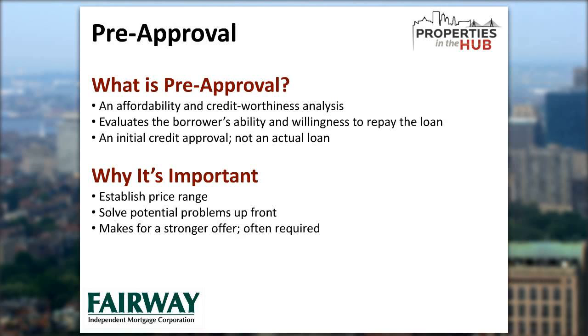And if you're looking at condos, not only do you, the borrower, have to be approved for financing, so does the association. This is where working with a good buyer's agent, someone like Justin, who'll be able to advise you on what associations do and do not qualify for secondary market financing, is important. It's also important because we establish a price range, solve potential problems up front, and it ultimately makes your offer stronger, especially in today's competitive marketplace.